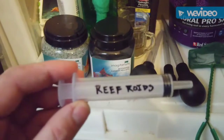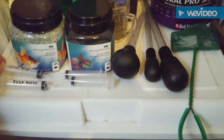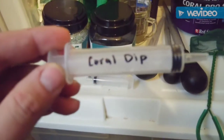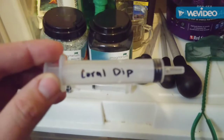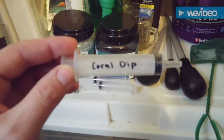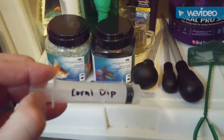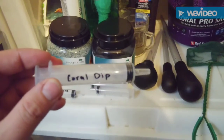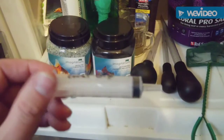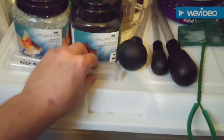Like this one here, and I always mark them so that I'm not mixing them. This one's when I do reef-roids. This is what I use for that. This is for coral dip. When I get a new coral in, I always dip it, make sure to kill anything that might be on it that I don't want on it. And this works really well so that I can get into certain spots if I see something that I want to make sure I can get off there. I use one of these, so they come in handy.